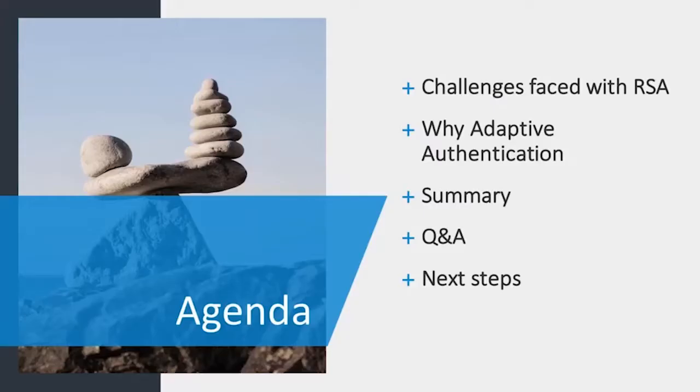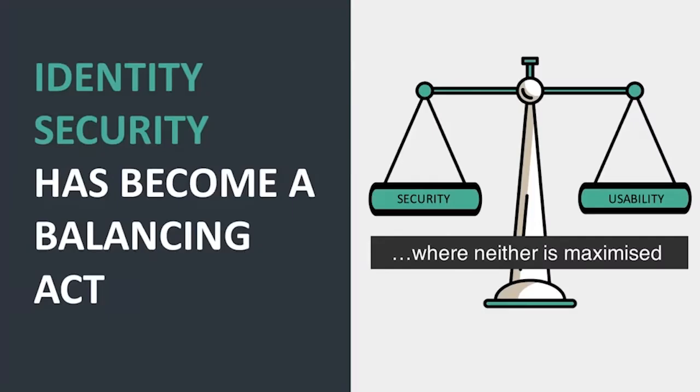So, as I just previously stated, I actually previously worked for RSA. I worked specifically within their authentication team here in the UK. And so what I really wanted to quickly run through is some of the challenges that were brought to me by customers that I had dealt with in the past.